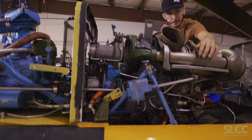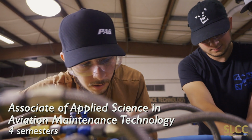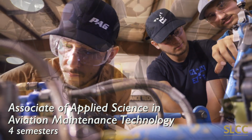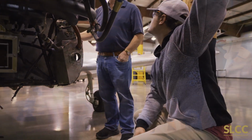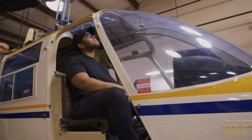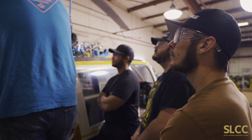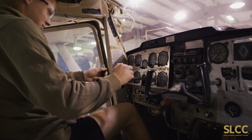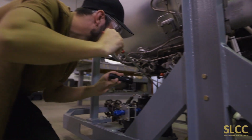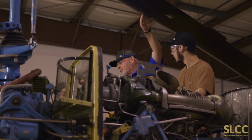Our aviation technology program lets you master real-world skills in a hands-on environment where you'll learn how to inspect, maintain, and repair mechanical and electrical aviation systems. Once you graduate, you'll be prepared for the FAA's airframe and power plant exams, and just steps away from beginning your career as a hero. Whether you want to work in general aviation, personal aircraft maintenance, as a mechanic, shop foreman, or director of maintenance, SLCC will prepare you for life in aviation maintenance after graduation.